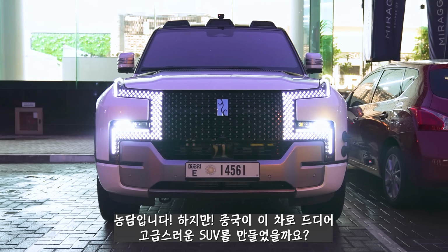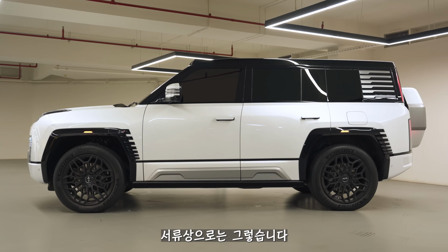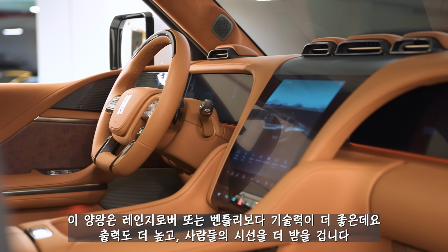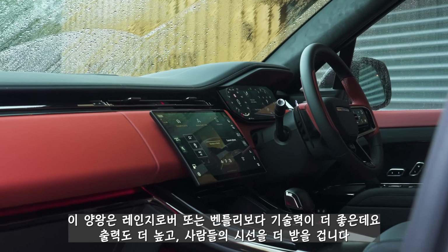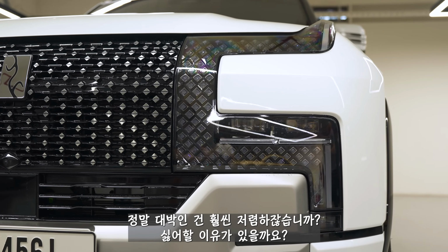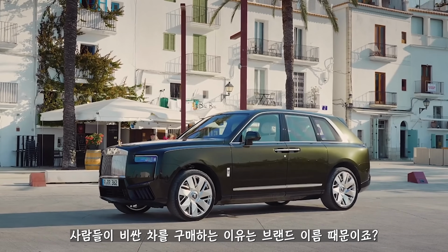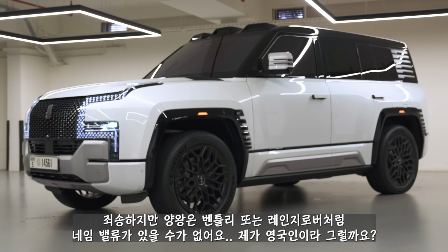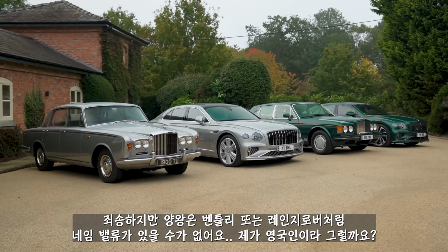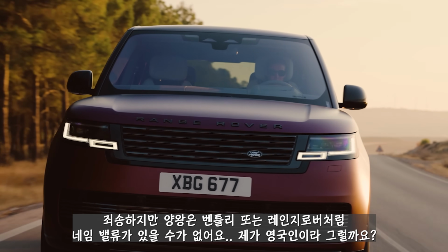I'm only joking, but does all this prove that China has finally built a proper luxury SUV? Well, on paper, yes. This Yangwang has even more tech than something like a Range Rover or a Bentley, and it has way more power, plus will turn more heads. And best of all, it's less expensive. So what's not to like? Well, the name for one. Half the reason people buy a luxury car is the badge. And I'm sorry, but I don't think Yangwang will ever have quite the kudos as Bentley or Range Rover. Or maybe I'm just being British.